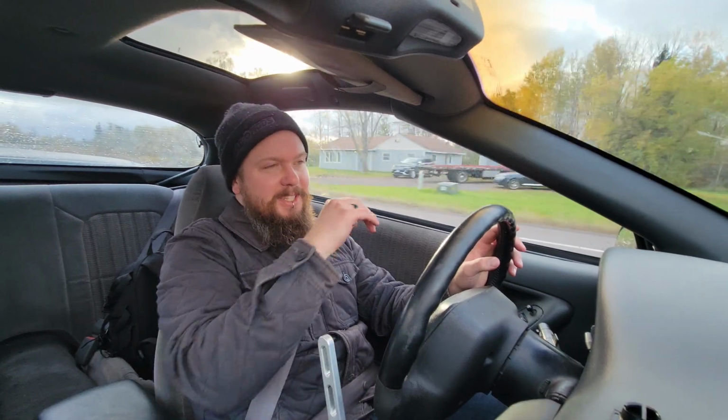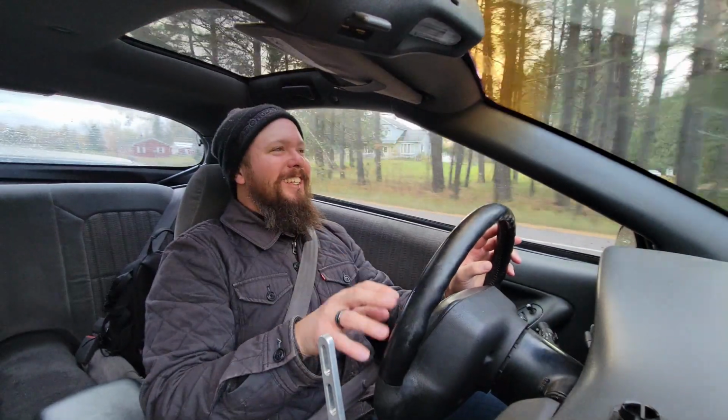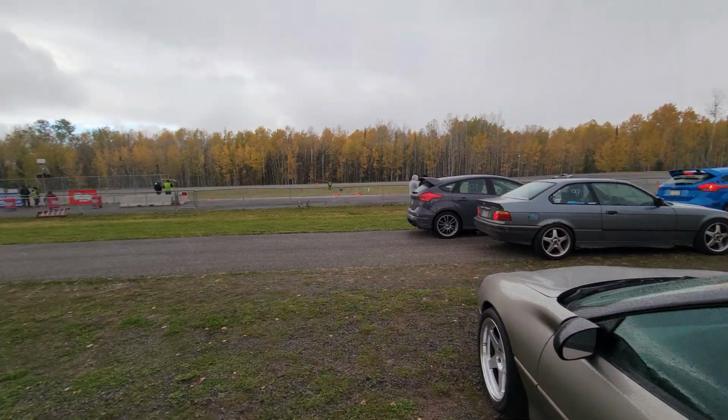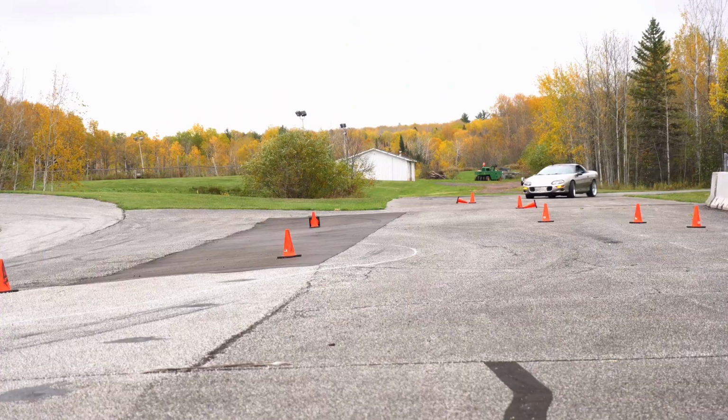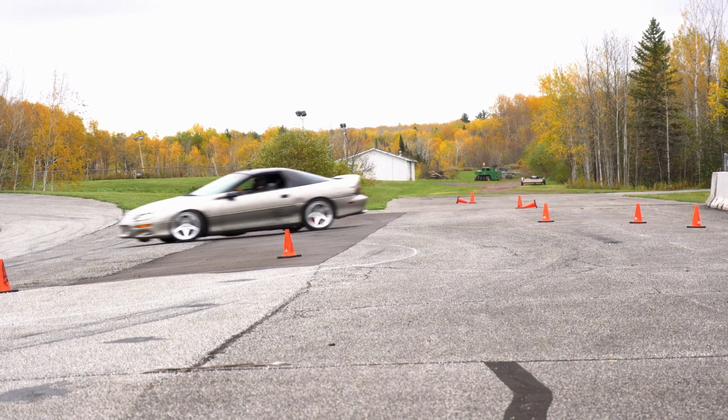Well, that wraps it up. So we got a full day of racing in, and it didn't get crappy out until the very end. So that was awesome. The Camaro did surprisingly well. I actually set my best time, which was a 44.2 something, which is great, because the last time that I was out, I think a 46 was my best, so I took at least 2 seconds off my best time.